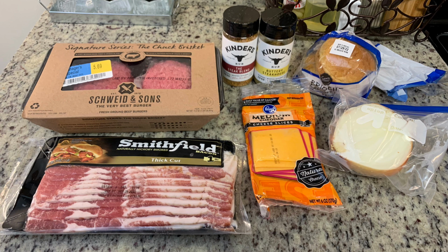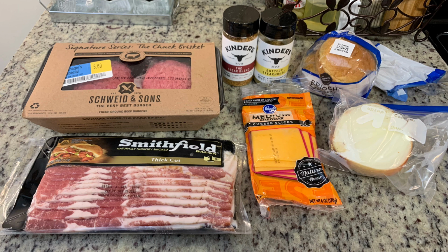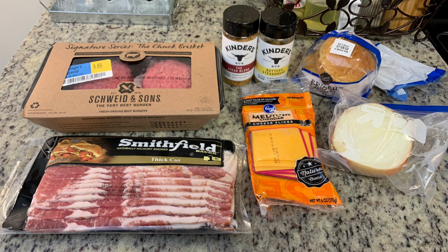And then for the seasonings for the burgers, I've talked about this Kinder's Buttery Steakhouse seasoning. It is so delicious. I've fallen in love with it. And so I'm going to use that, and I decided to also try out the Kinder's Steak seasoning. All right, I'm going to season both sides of the hamburgers, and then I'll show you how I get this cooked up.